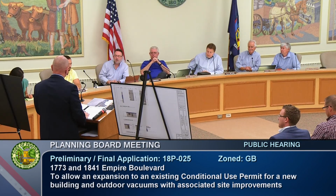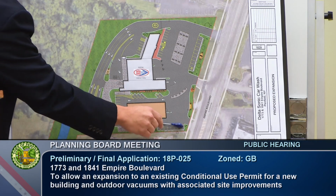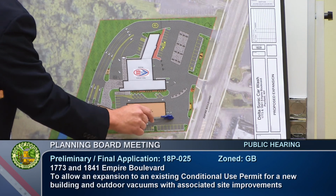Yeah, I have one question. Have you considered reducing the number of exterior vacuum places at the southeast end of the site to avoid a conflict with people in those last one or two exterior vacuum sites backing up into cars that are exiting the site that just got dried off? Because the way we were looking at it, as you're coming in, you still have the room back over in here to back up.